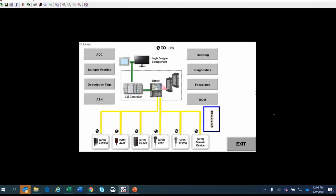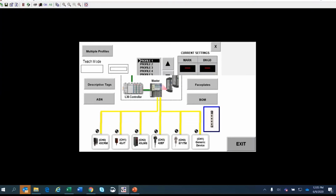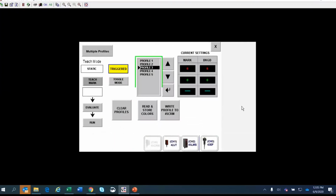All this is towards reducing the time once a problem has occurred. Let's say you have, I'm going to extend this to multiple profiles or multiple recipes. For example, a color sensor: you have different products on the floor to be run, and you have to change the settings, teach the sensor or change the settings on the sensor when a different color mark is to be detected.